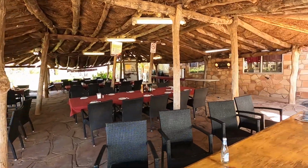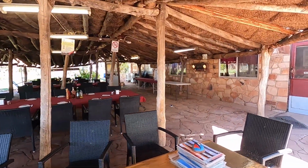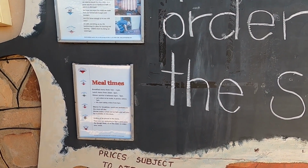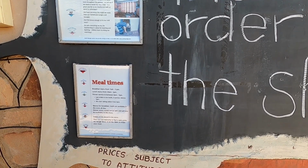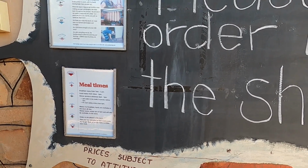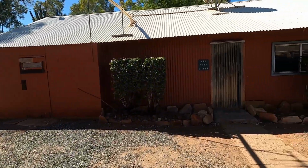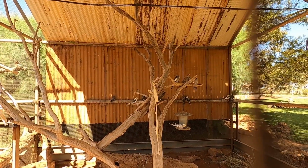This is the restaurant. We got breakfast menu from 7 till 2, lunch from 10 till 2, and dinner services between 6 and 7 only. Order over there in the shop. The bird aviary, all the cockatiels.